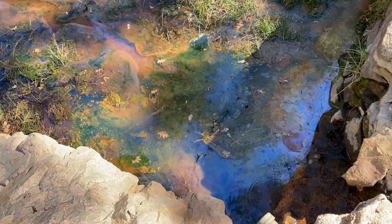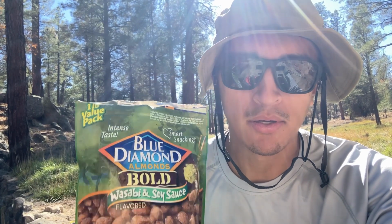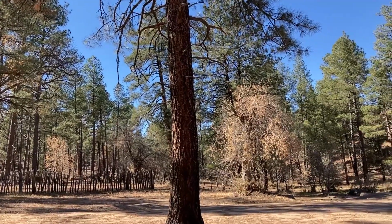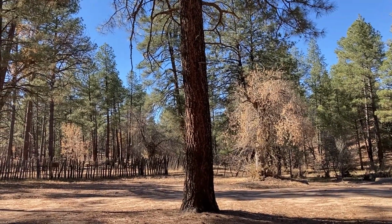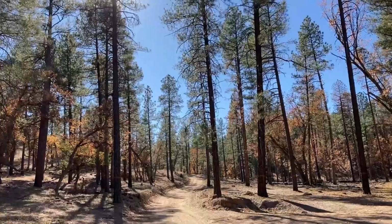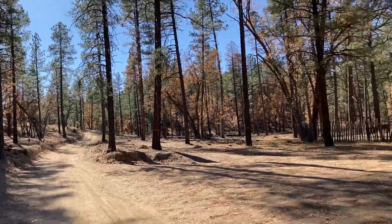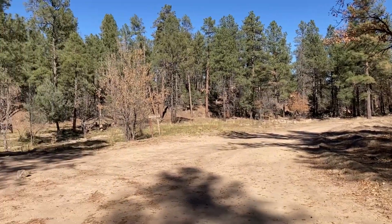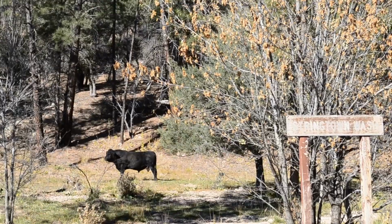The Forest Service stocked this with free soup. I've been foraging while walking through the woods here, and I've managed to get a decent batch of wasabi almonds, and I also snagged this Nature Valley bar, just growing straight off the vine. Over out that way is where I initially came into the woody area where the timber sale started. I'm just coming back down from Camp Wood. I'm gonna try going back on this road. Not really sure how that'll go, but we'll find out.